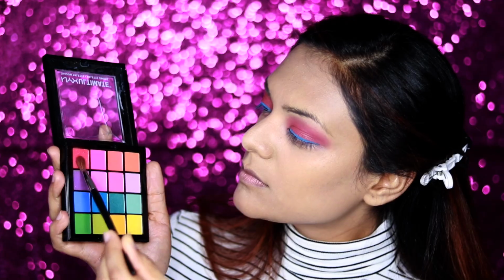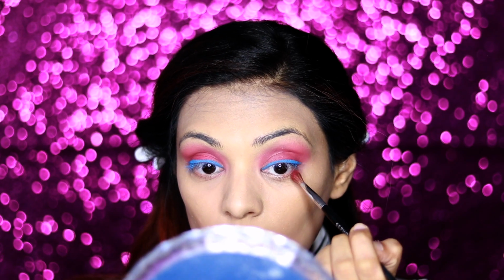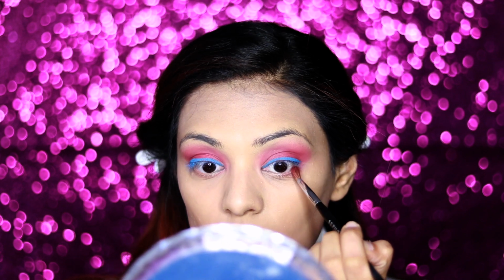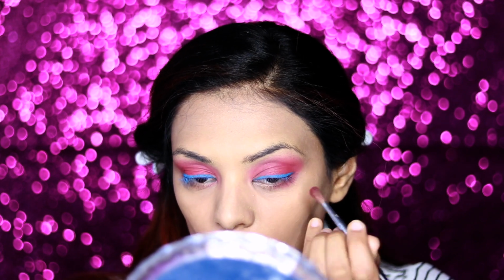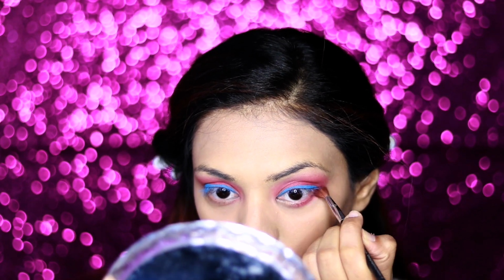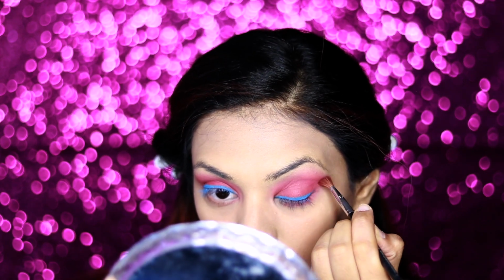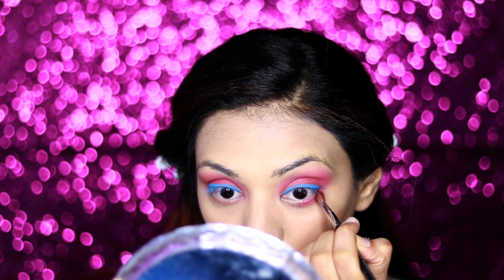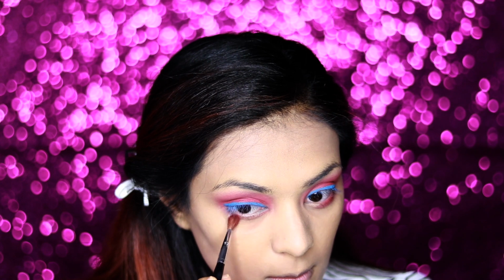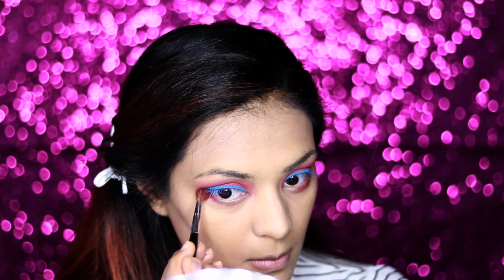Using the same vibrant red color from the NYX palette, I'm going to bring down the eyeshadow to my lower lash line, but only stretching up to the middle of my waterline. I'm leaving the inner corners of my eyes alone. This is the main element that brings together this makeup look. Remember, the point is to join and blend the upper and lower eyeshadows together to give that popping effect.